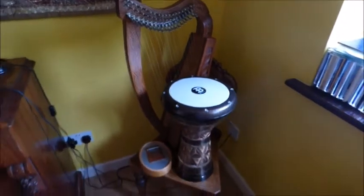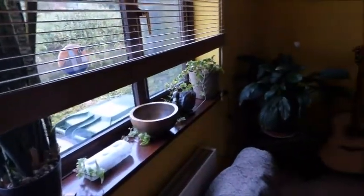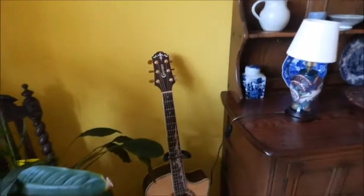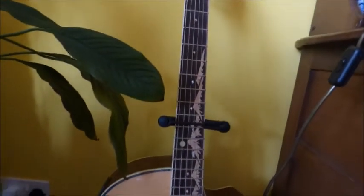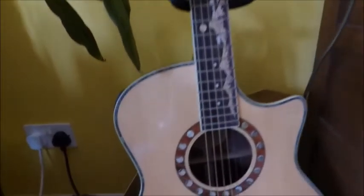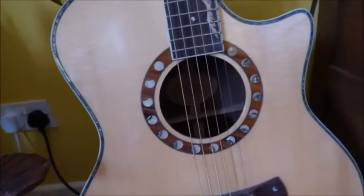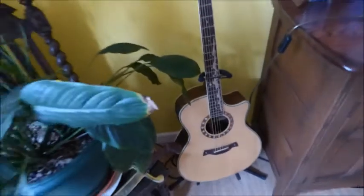Musical instruments, you will see many of these throughout the house. I love music. I play a lot of instruments, but I am master of none. You'll also see lots of plants in this house. Here we have a beautiful guitar that my husband bought for me for my birthday decades ago now, and it's got mountains and the moon on it, and it also has the phases of the moon in mother of pearl, which is just gorgeous. It's a beautiful, beautiful thing.